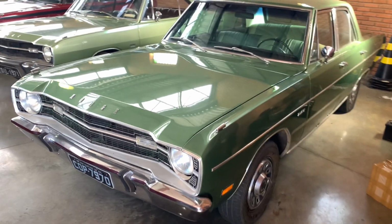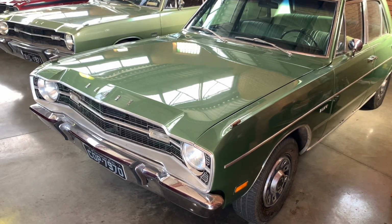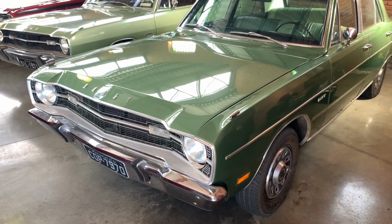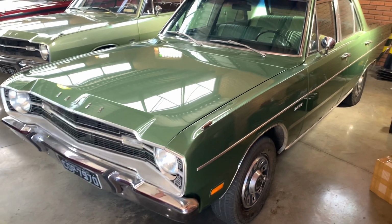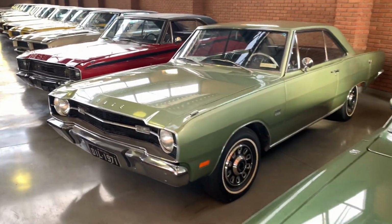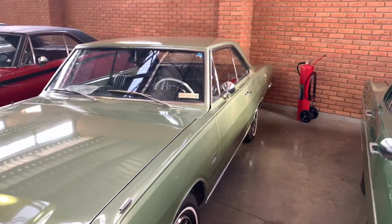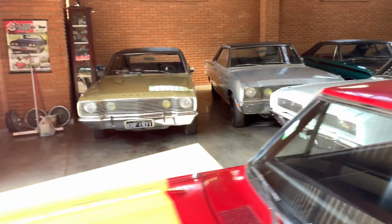In this building, you can see some Brazilian cars that in the beginning were very similar to the American Dart. So this is a 1970 Brazilian Dart that is pretty much the same thing as the 1969 American Dart. And here, 1971, it's the first coupe. They started in 1970 only with the 4-door. We got the coupe in the second year of production. Then we got the sport version.